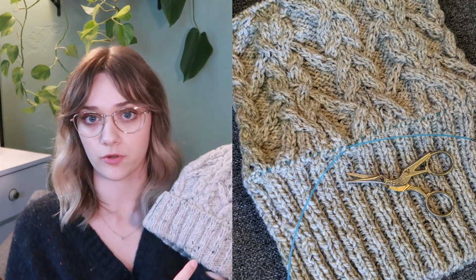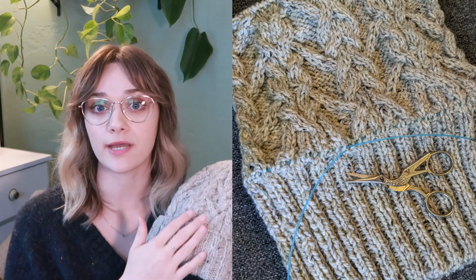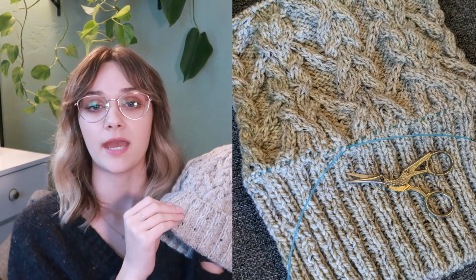This is quite an intense cabled hat, and with all the fit issues, it took me much longer than it needed to. But what I ended up doing was cutting into the cuff. So at the base of the cables, I put a needle through to capture all the stitches. I cut into it, I frogged the brim, and I re-knit it with 2 needle sizes smaller and using combination knitting to tighten up those purl stitches. Then I grafted on the new brim, and I don't think you can tell, I think I did a pretty decent job at that.